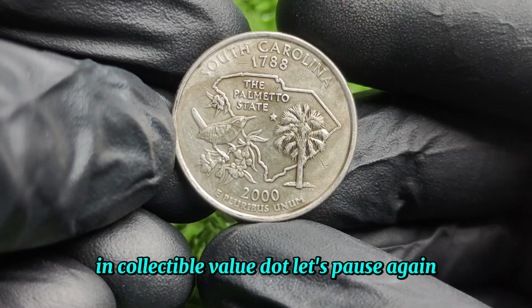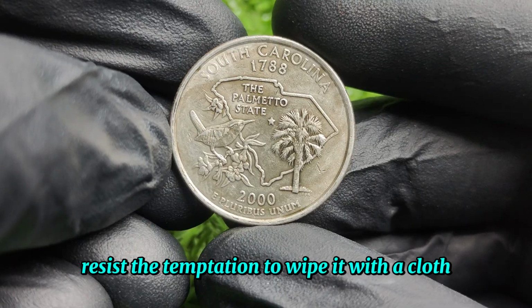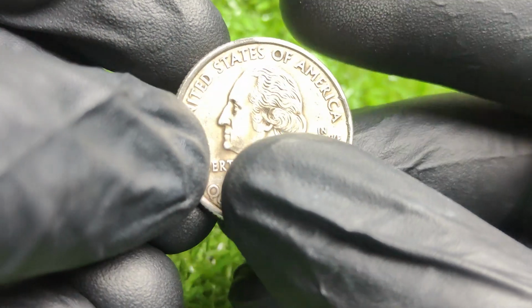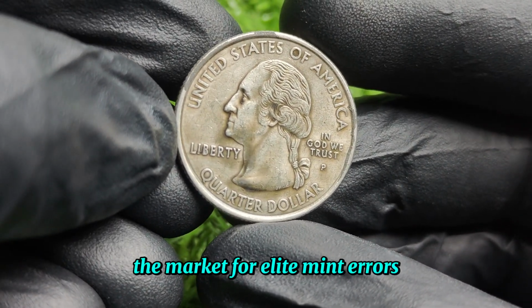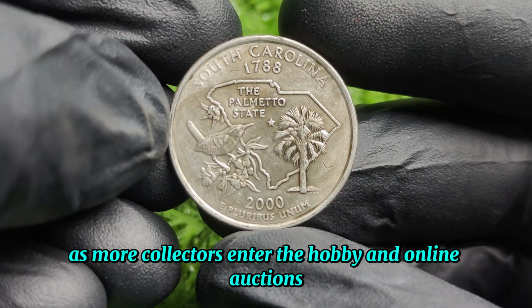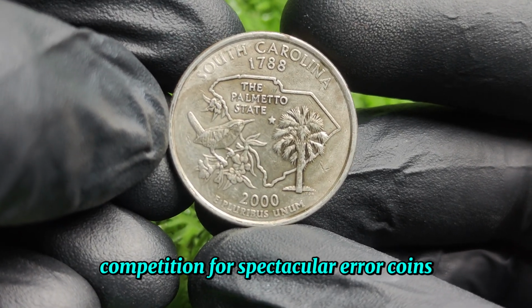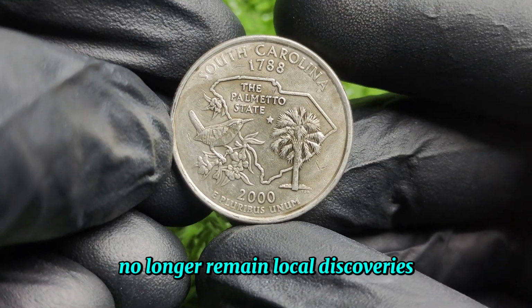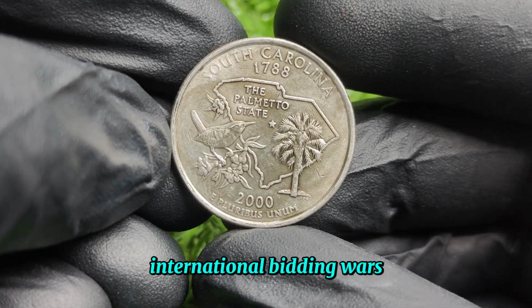Let's pause again. If you're holding an old quarter right now, resist the temptation to wipe it with a cloth. Simply place it in a protective holder until you know exactly what you have. That small decision alone could preserve a future collectible. The market for elite mint errors has evolved dramatically over the past decade. As more collectors enter the hobby and online auctions connect buyers across the country, competition for spectacular error coins continues to intensify. Exceptional examples no longer remain local discoveries. They attract nationwide and sometimes international bidding wars.